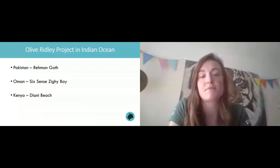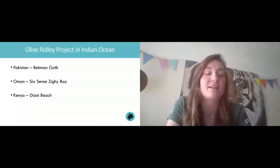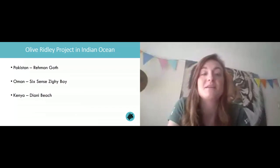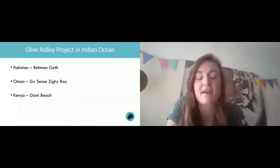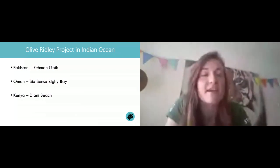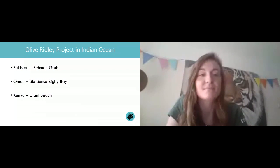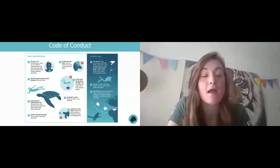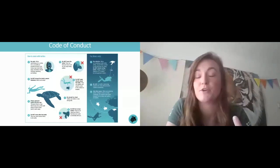Try not to disrupt the turtle in its environment. So, if they're eating, if they're enjoying a little afternoon snack, try not to get too close to them. Try and remain 2 meters away from them at all times. Don't get right in front of their face. Try not to put cameras in their face, or get too close to them, as this might scare them. They might injure us. We just don't want to disturb them.